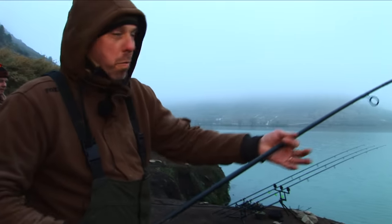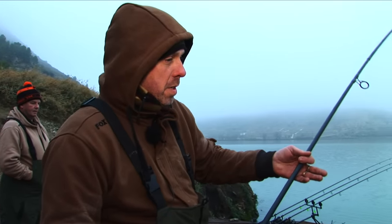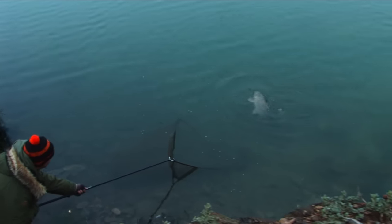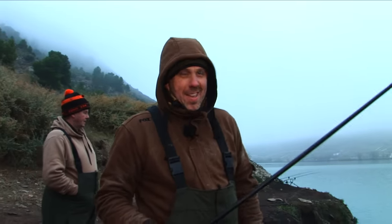I've never actually used these rods before coming out here. These are the 13-foot 3.5 Warriors, but I've been so impressed with them. They're lovely for playing fish under the tip. You seem to get that extra bit of cushion with that extra foot. Ain't too shabby, is he? Well done, Lou Dog. Get him in there. Woohoo! First one of the day on day three.